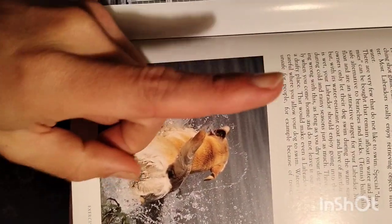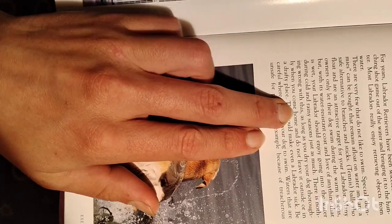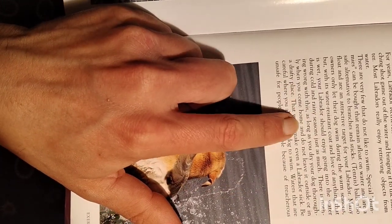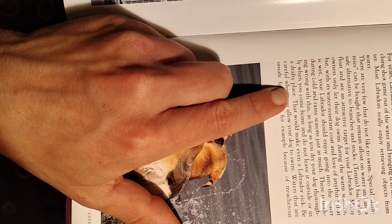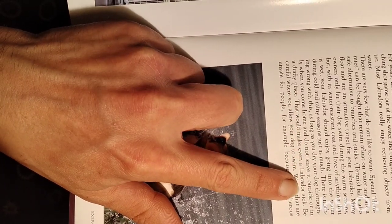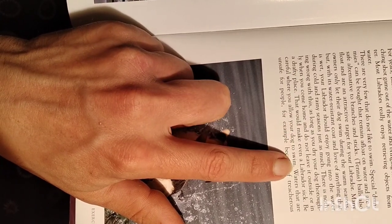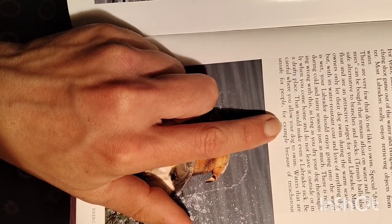Would or could. Wrong word over here. There's nothing wrong with this, as long as you dry your dog thoroughly when you come home and do not leave it outside or in a drafty place. That would make even a Labrador sick. Be careful when you allow your dog to swim.